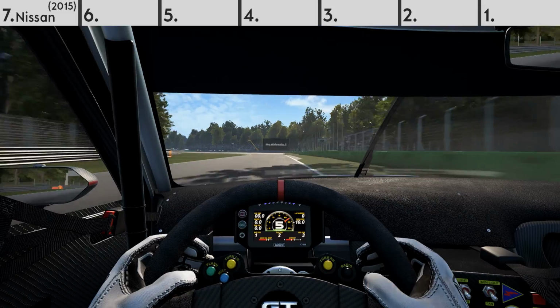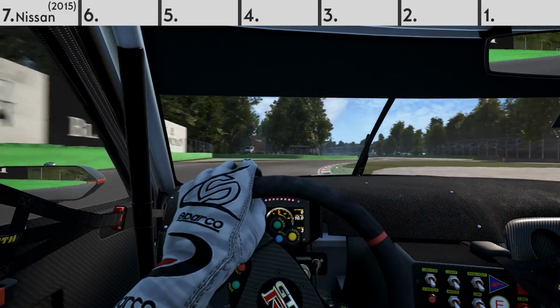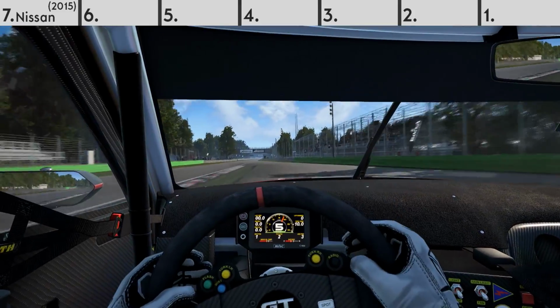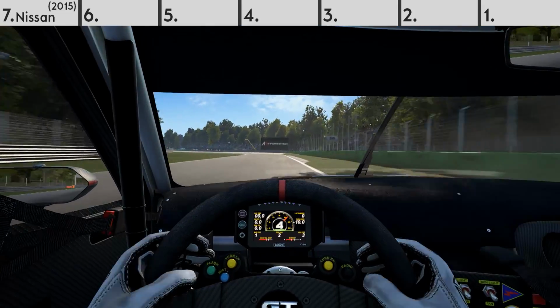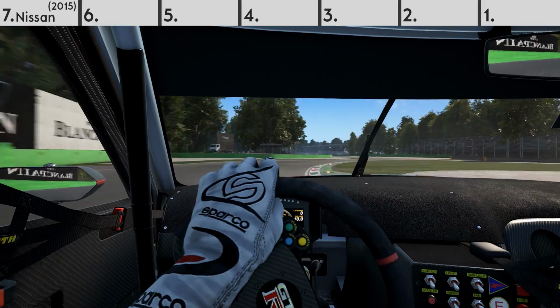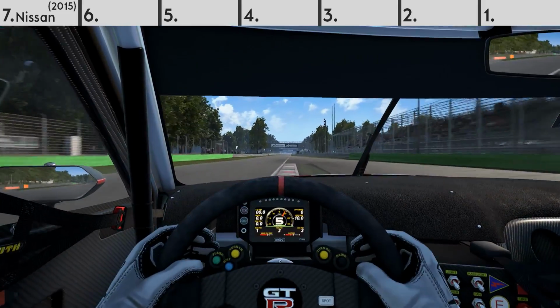Coming into Ascari, it doesn't quite like the inner curb just there, and on the exit it hates the bump on the left. As you can see, it just throws you right off the track. So you need to avoid that bump if you can. If you have to, make sure you don't hit it very hard. I just about get away with it right there. Don't go into the sand.